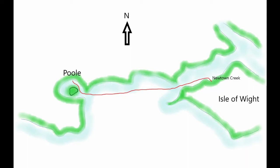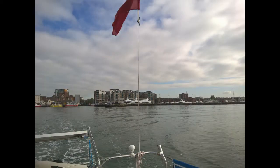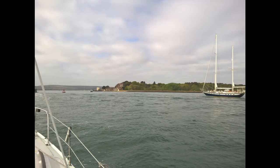We navigated our way out of Poole Harbour and headed out towards the western Solent. Our next destination was Newtown Creek Nature Reserve on the Isle of Wight, a passage of about 20 nautical miles. The weather was kind to us, although once again the wind failed to materialise, so we motored it.